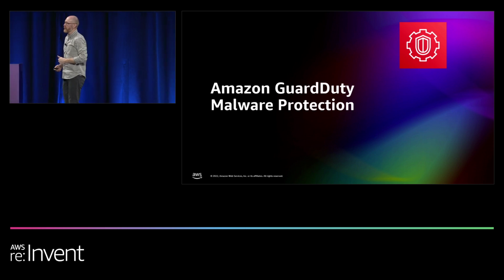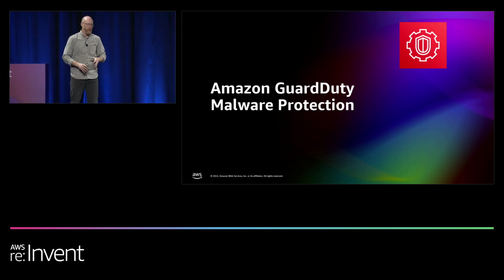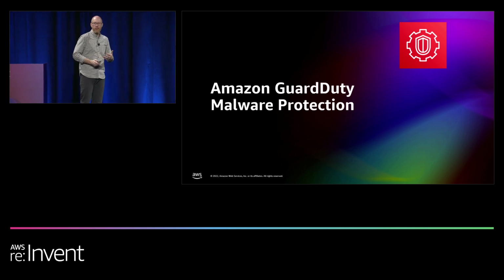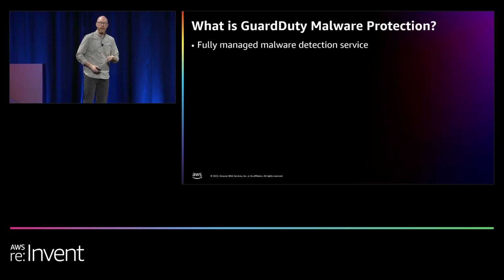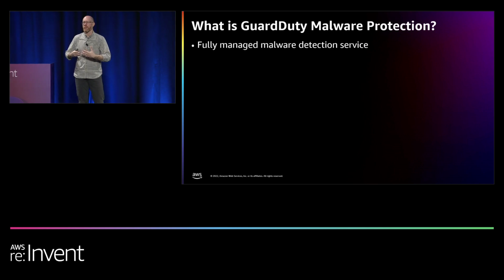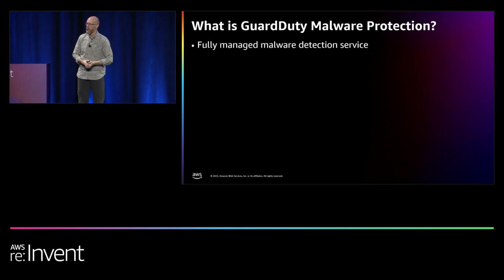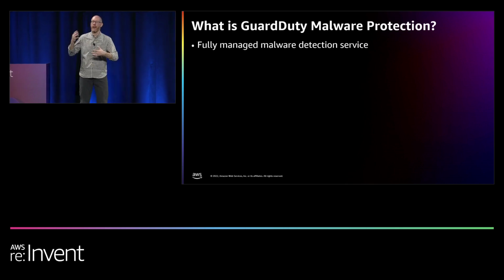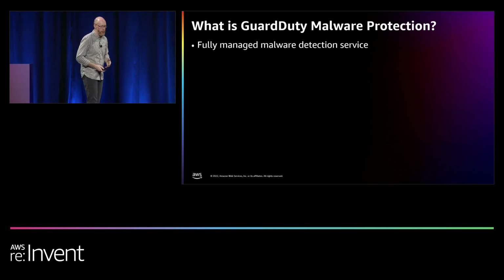Let's go back to GuardDuty for just a couple of minutes and talk about malware protection. The malware protection feature was launched in GuardDuty in July of this year at the re:Inforce conference. It's just another feature of GuardDuty, and because it's GuardDuty, the first thing that stands out is that it's a fully managed feature. You are just responsible for accepting the service-linked role for this feature and turning it on. GuardDuty takes care of all the management and orchestration of this malware protection as part of the service.